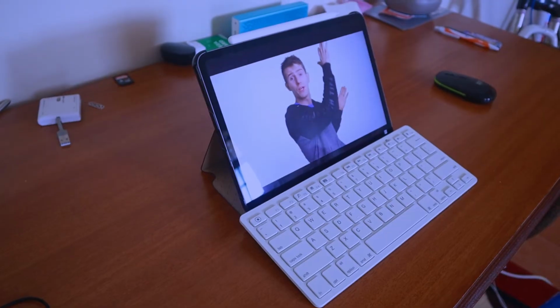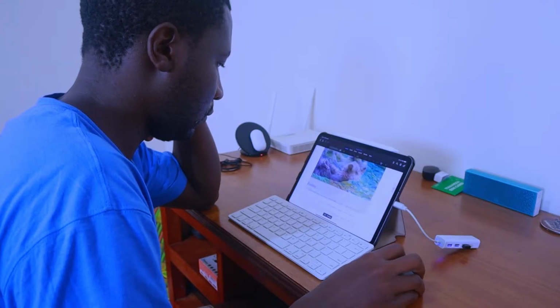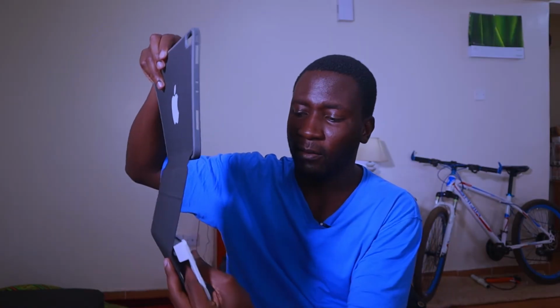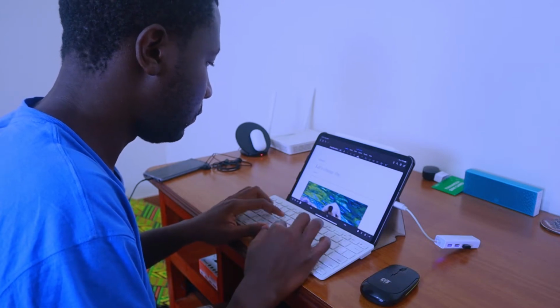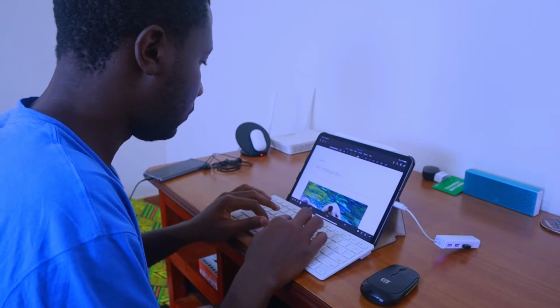I didn't get the official iPad keyboard from Apple, so instead I went with this one from Miniso. It's a cheap and easy to use keyboard. Works really well with the iPad because it's almost the same size, and when I have the iPad in the case, I can prop the keyboard here and use it. It works really well for me. So if you understand that getting Apple official accessories is very expensive, there are other accessories that you can try out.